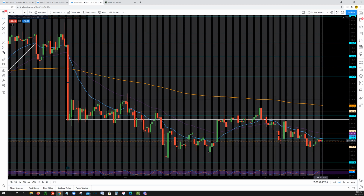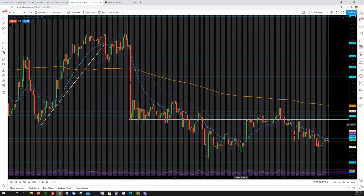So seeing this drawdown as Netflix ran up when theaters closed down, people couldn't go out of the house. A lot of these properties ran really hot, and now it's like, okay, things are opening back up. There will be less people at home to watch Netflix. Shouldn't Netflix be headed back down at least a little bit? So I think that's kind of what we're seeing right now, and we're still holding this bottom here, this 485, even though I really have the 460s as an area we could easily fall to.